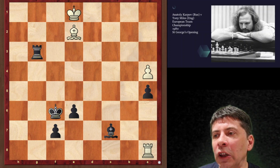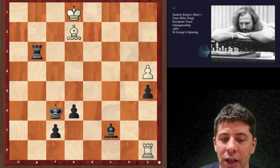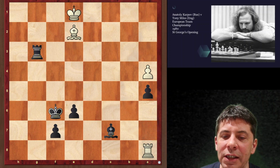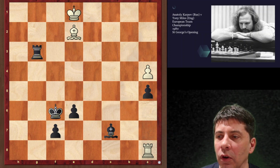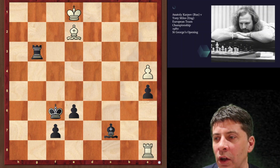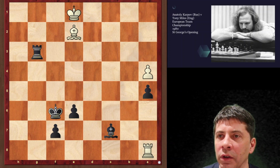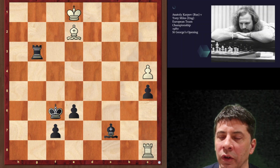Karpov, having looked at the game, decided just not to play on. So he decided this position was completely gone. Essentially, he looked at it and he said, with those two connected black pawns, even though there are opposite coloured bishops on the board, which can lead you to a draw, we've still got the rooks on. With those two connected passed pawns, there's no way for white to even draw this.